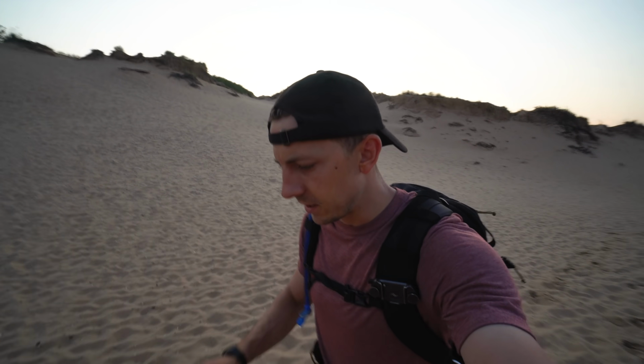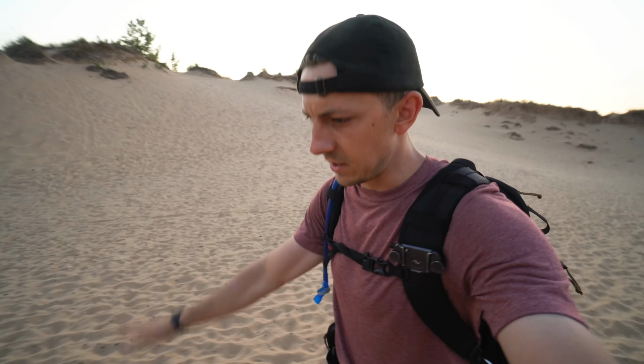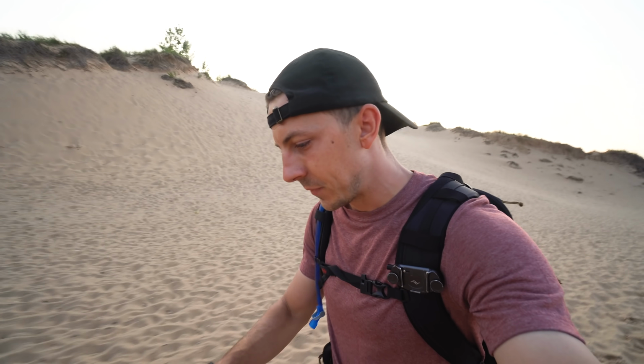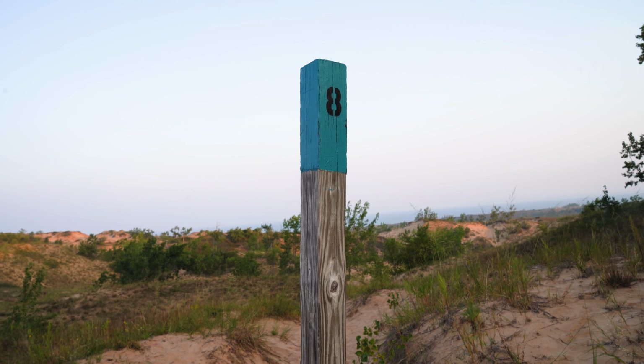So I started this hike wearing shoes and fully expecting them to be basically buckets of sand by the end of this. But I read that you could go barefoot, which would be comfortable and the sand's nice and cool. So that's what we did. But if you do that, make sure you do bring some kind of shoe with you because as the sun comes up, like Kathryn said, it's gonna get hot.